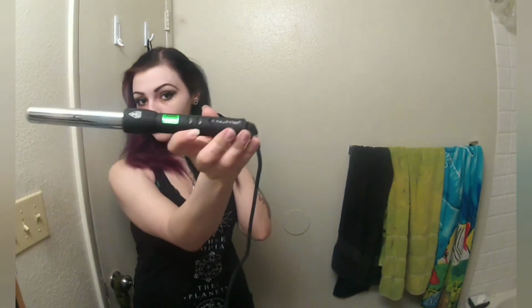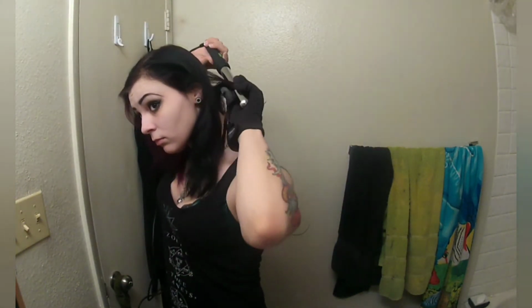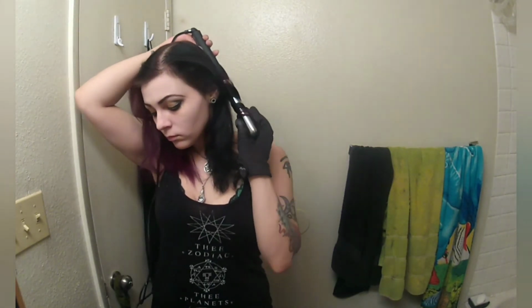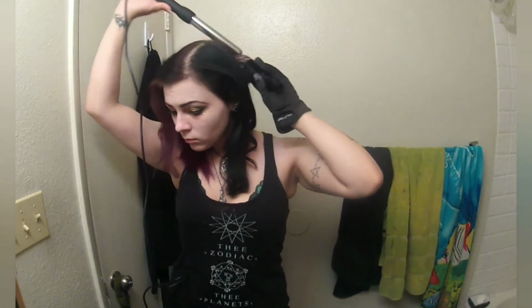Now, I am using a wand by New Me, and yes, I ended up getting it because I'm a huge fan of Made You Look, and Made You Look had some kind of discounts with this hair wand, and I didn't have a good hair wand to use, so I went ahead and splurged a little bit, and no regrets. It's been good to me.